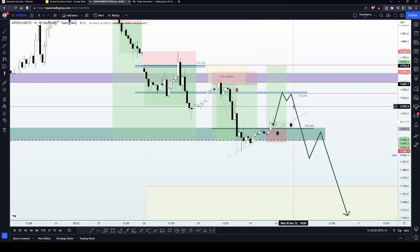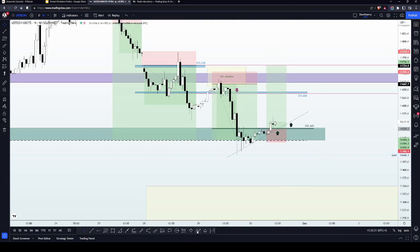And if price does not go that far, we want to be on standby to catch the move if a breakdown of that bullish trend line happens in such a way that it breaks down that demand zone to send price crashing further to the downside. So that is my view here on the US tech.